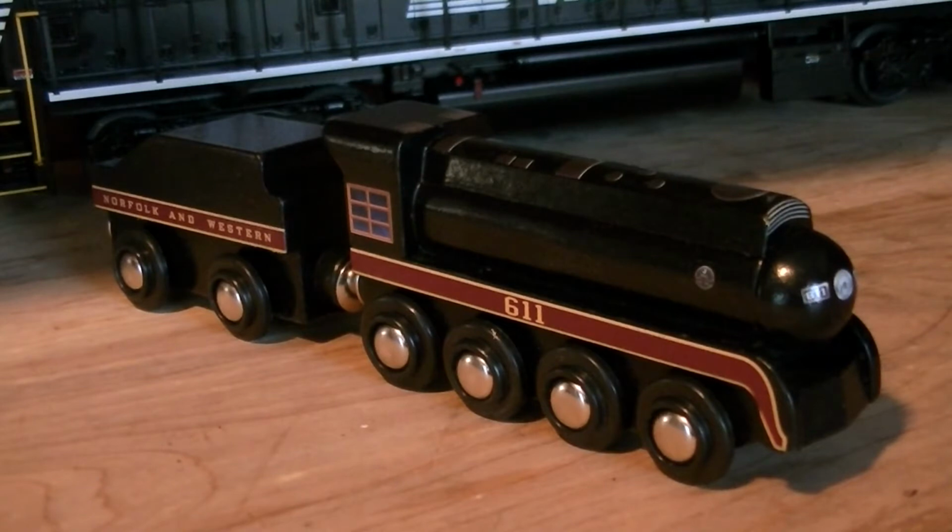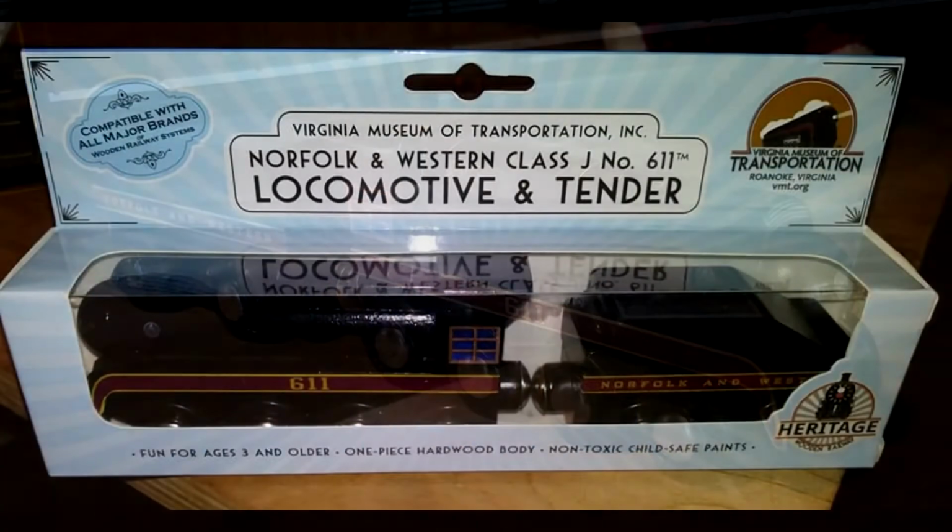I've always been a fan of realistic looking toys from companies like Brio and Whittle Shortline, which at the time made amazing wooden trains that came right out of the real world. In particular, Brio was known for their wooden models of famous steam locomotives like the Mallard, the Flying Scotsman, and the Royal Hudson. So in my eyes, this wooden 611 is the 2018 continuation of some of those classic models from a company known for making realistic looking wooden toys.